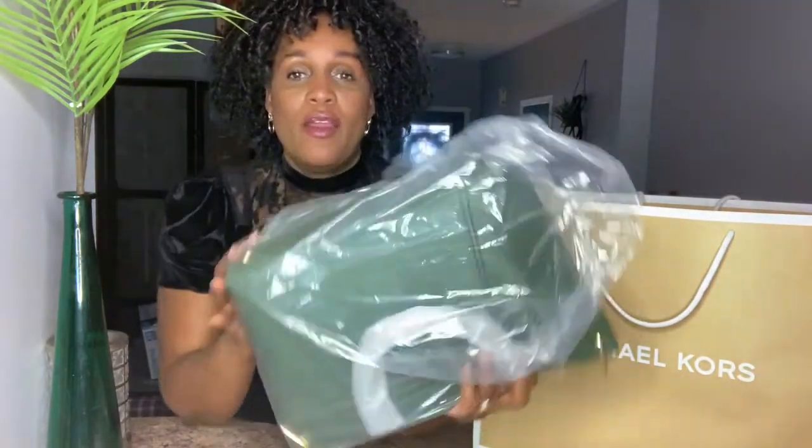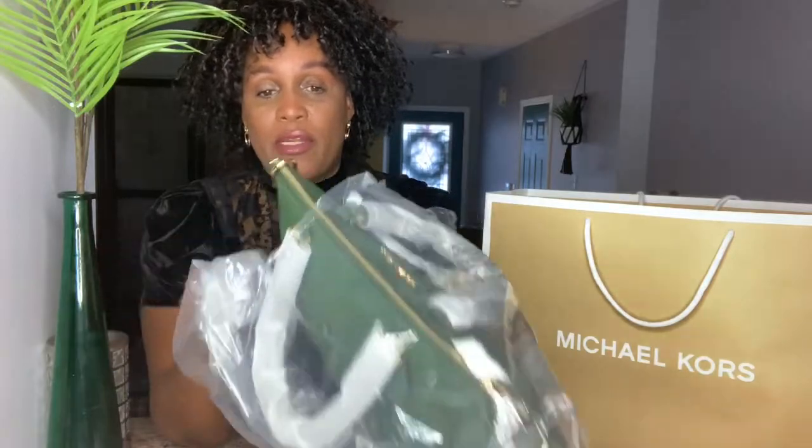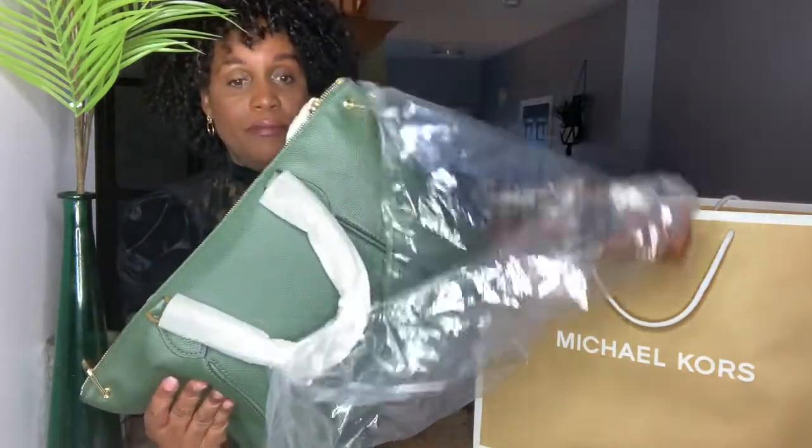Here's my bag. When I first opened up the bag when I came home, I was a little disappointed because I thought to myself, it's Michael Kors, it's a contemporary brand. I kind of felt like they could have given a dust bag, but they put it in plastic. I'm not sure if they typically put their bags in plastic or in dust bags. Comment down below and let me know if you've ordered a Michael Kors bag or purchased one from the store in the past, if they gave you a dust bag or it came in plastic. I'm gonna rip it open.